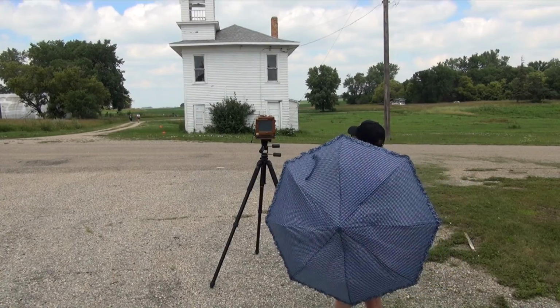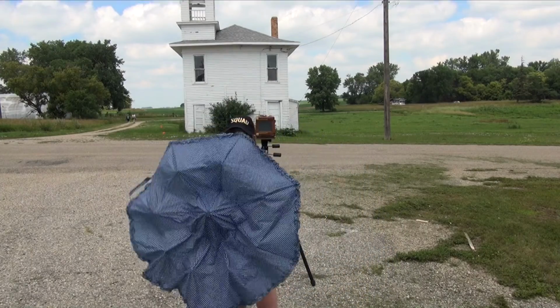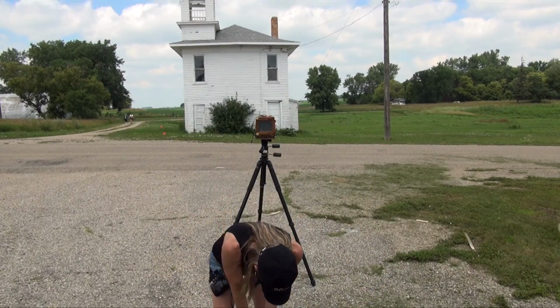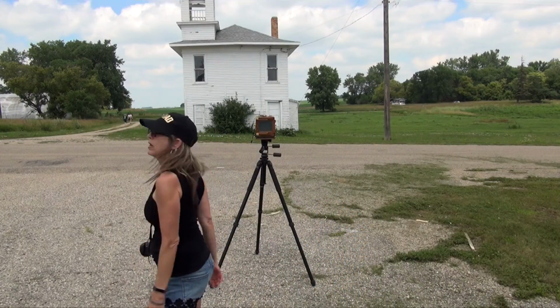Troopers beyond belief. Stormtroopers. This umbrella doesn't want to fold. This is a cool umbrella. It's an odd umbrella, but it does work. Oh, you've got to get the click there. Where did you get it? It just came from Target or something.